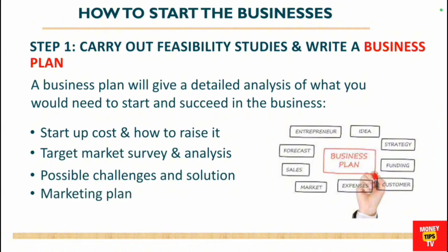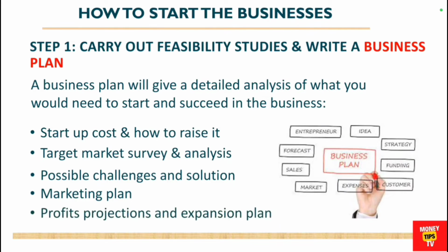All right, a business plan also helps you to have what is called a marketing plan. It is incorporated in a business plan: how you're going to reach your potential customers or buyers for your product. Also, it helps you to make some profit projections and an expansion plan. A business plan helps you to draft out your profit projection for the business.